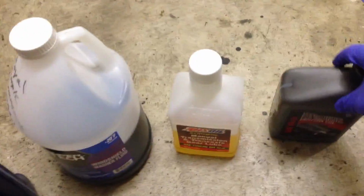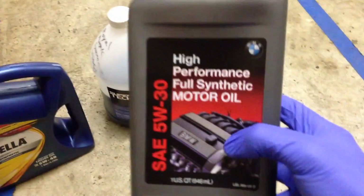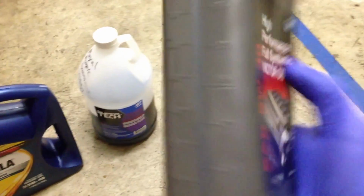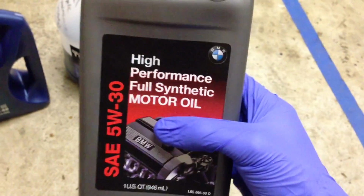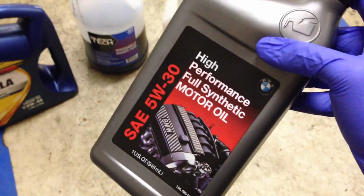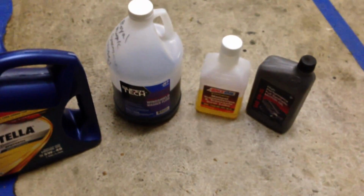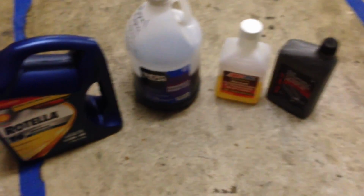During the winter, I use BMW high performance motor oil 5W30. This is the BMW official recommended dealer sold oil for all BMW engines in the E39 lineup except for the M5. It is relatively thin oil, and it is the one that the dealer will give you when you do an oil change, except for if you have an M5, which uses 10W60.